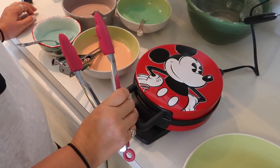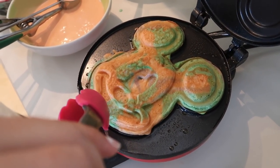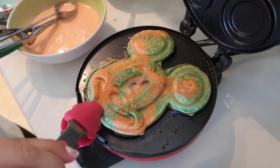All right, is it time to flip? It is. Well, or pull out. Remove. The other side's going to be different, which is cool.